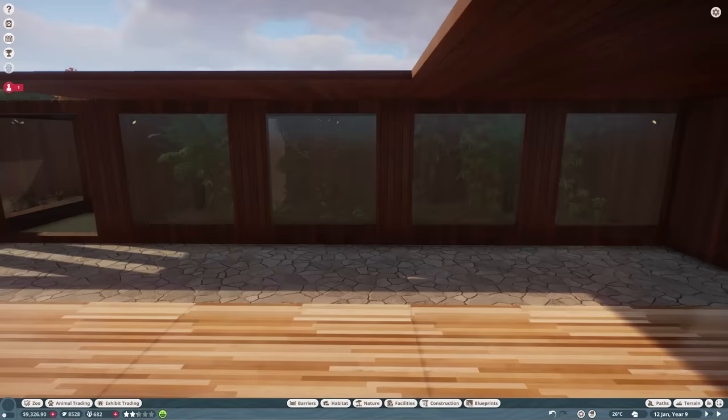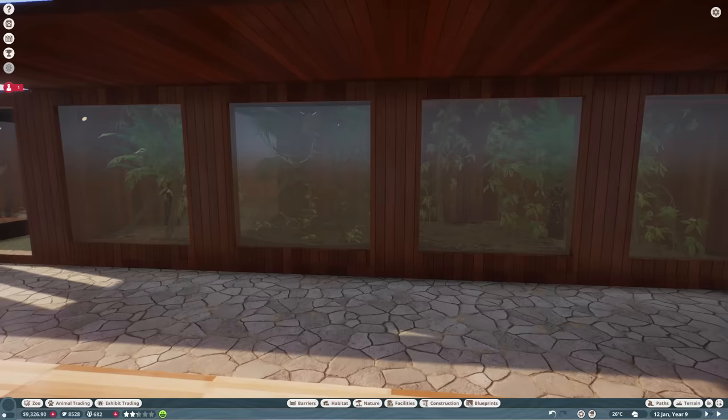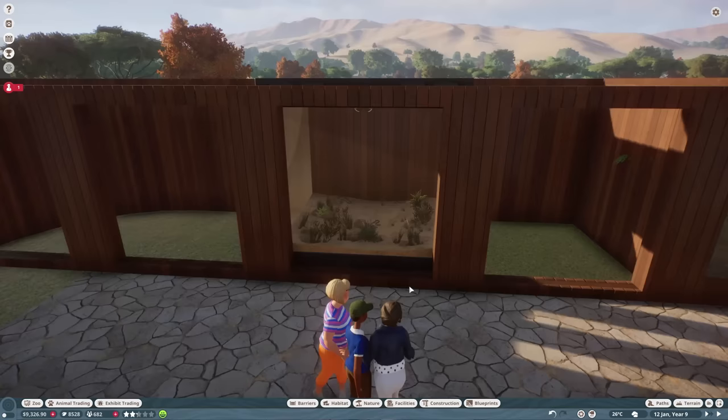Okay, apart from the education, I think this habitat is pretty much done, which is cool. So we've got our giant tiger snails in there, and we'll just now do the puff adder habitat. And this is going to be a bit different because it's all sandy.